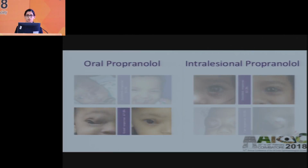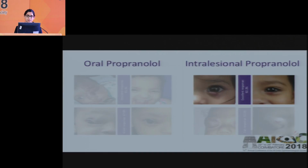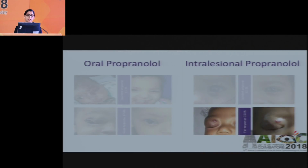Moving to the intralesional group, this child had a dark red elevated lower lid lesion. After 3 injections and a follow-up at 6 months, there's an excellent response with a hardly perceptible lesion, a reduction of greater than 90%. Compared to this, a child had a superior orbital lesion. Despite 3 injections, this is a poor to fair responding case of about 31% reduction.